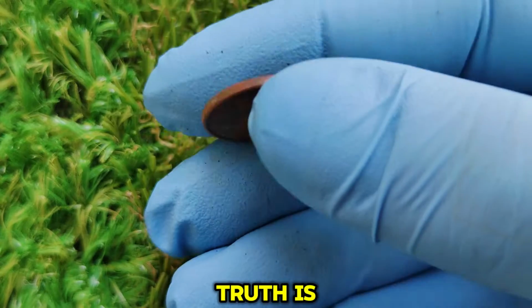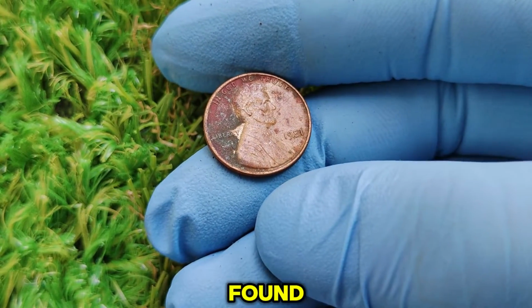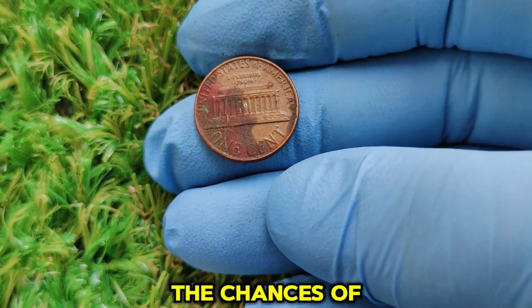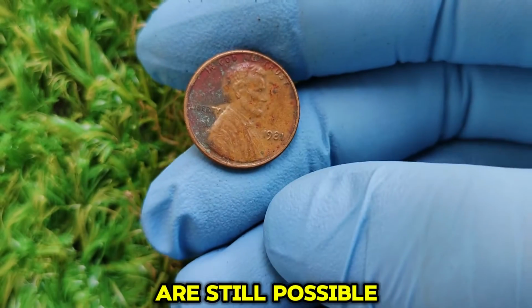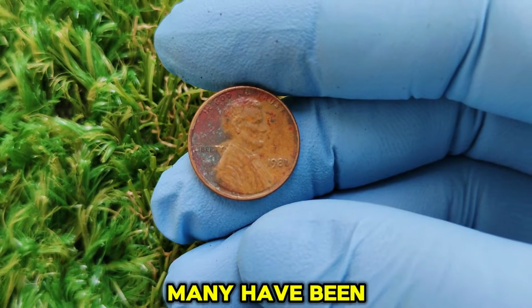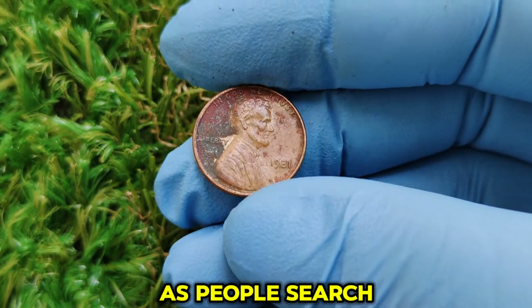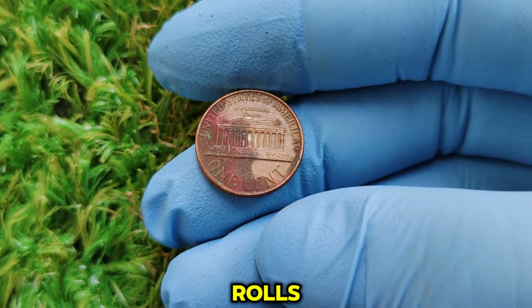But the truth is, 1981 pennies are still out there, waiting to be found. Many collectors scour through rolls of pennies, looking for rare finds, and believe it or not, the chances of discovering a valuable 1981 penny are still possible. Because these coins were minted more than 40 years ago, many have been forgotten or spent. However, due to their rarity, they're continuously rediscovered as people search through old change jars, collections, and coin rolls.